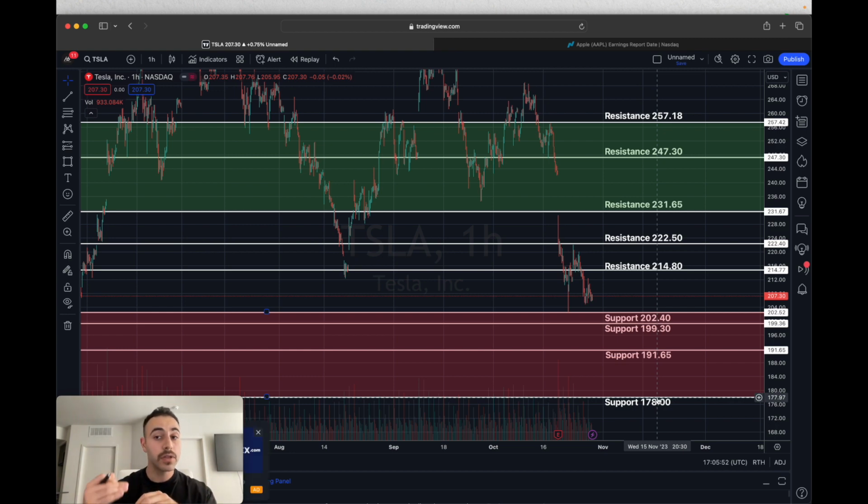Now, if you are bullish on Tesla, you need the stock to move at least above 231.65 in order for buyers to take control. If you are interested in a scalp trade, yes, you can take calls or long the position above 214.80, but just keep in mind that buyers will remain weak until Tesla can move above that 231.65. At that point, your price target would be right around 247.